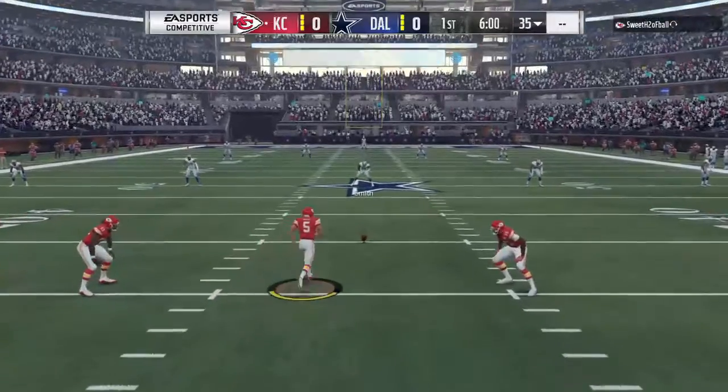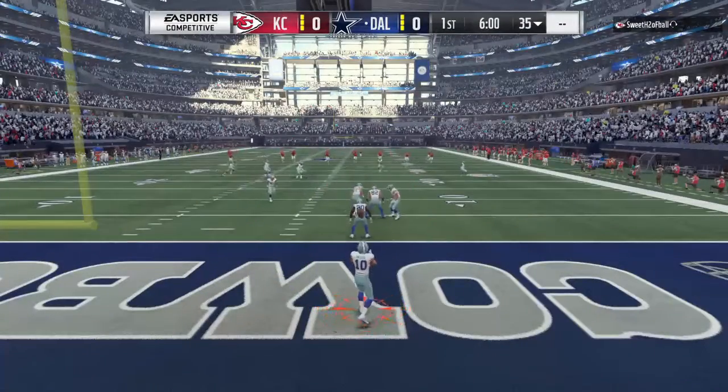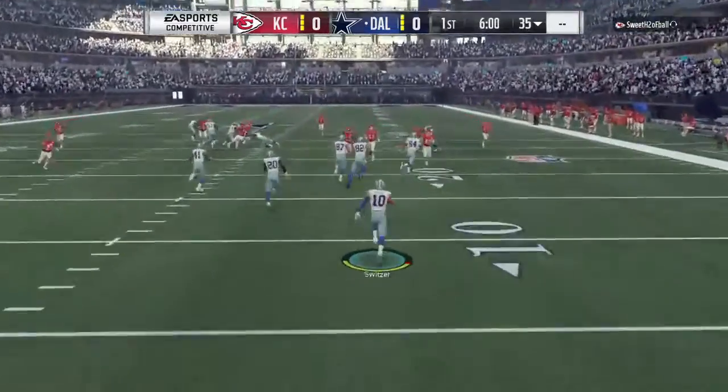Here's Cairo Santos now ready to get this one started. And we are underway from AT&T Stadium. That's fielded in the end zone.